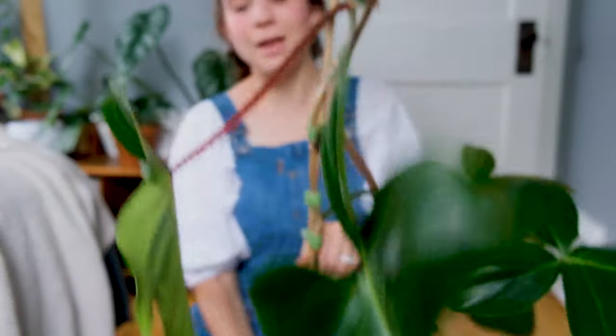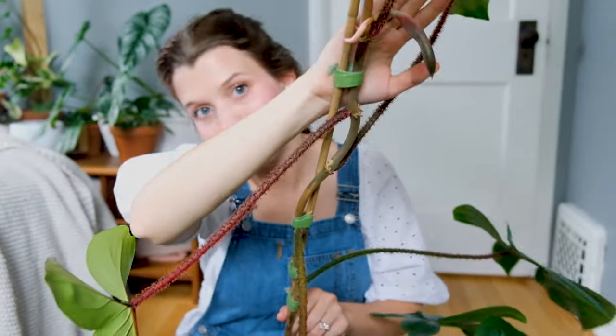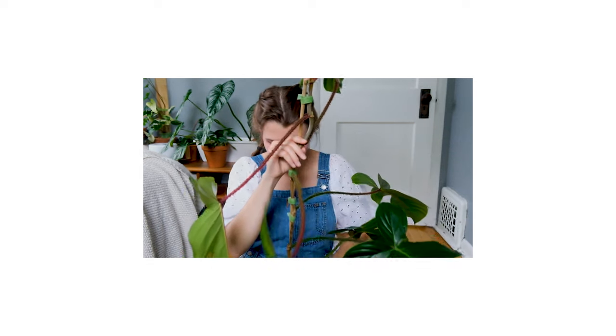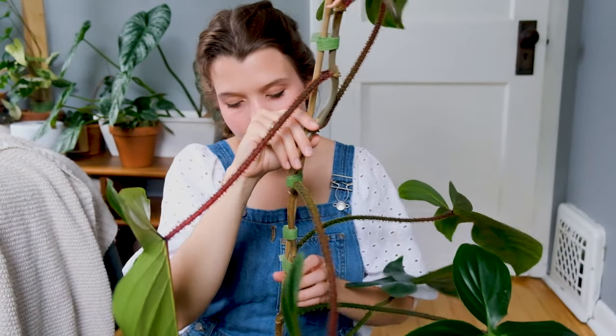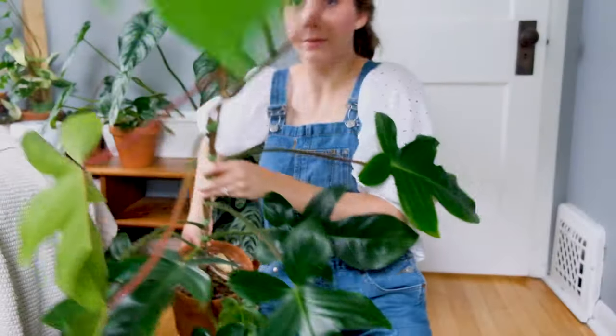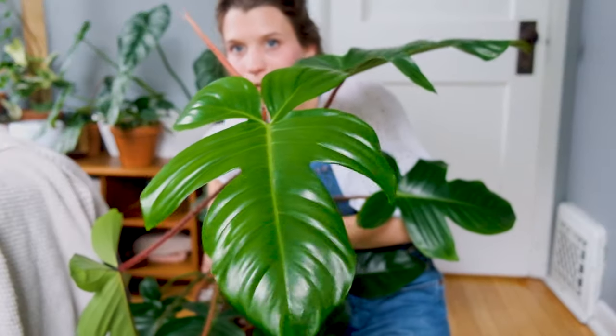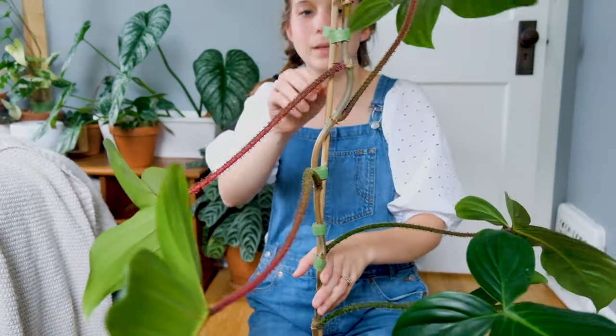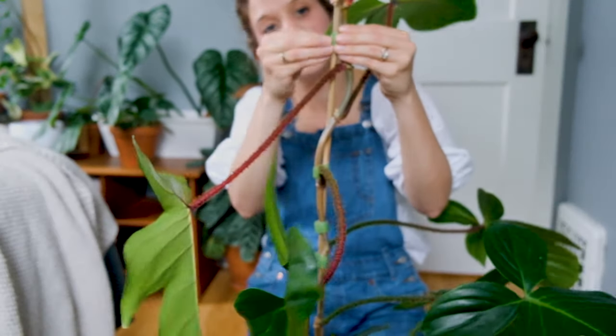Holy moly. And you guys, we have an inflorescence. How and why? I mean, it's a very mature plant at this point, but I am very shocked. And here, let me show you the newest leaf right here. Oh my gosh, gorgeous. I don't really know why it's so happy and why it loves me so much, but it just does. And you know what? I'll take it. I will take it.